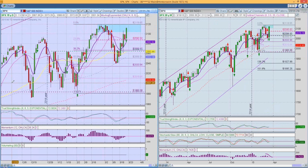I'll draw this Fibonacci retracement in here. As you can see, this was on the 11th, which was Wednesday of last week. We dropped below this 50% retracement from the low back in January, up to the high in late February. It drops down below that level and then comes bursting back up through it, retests it the next day. This is indicative of when you get these rebounds.